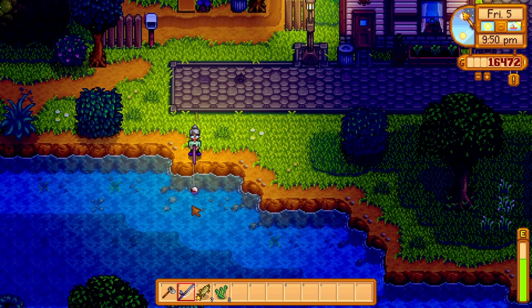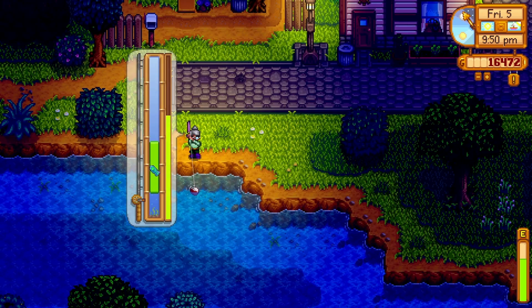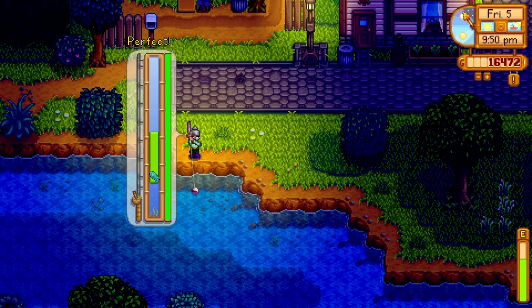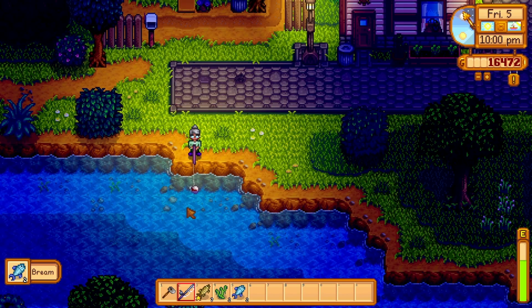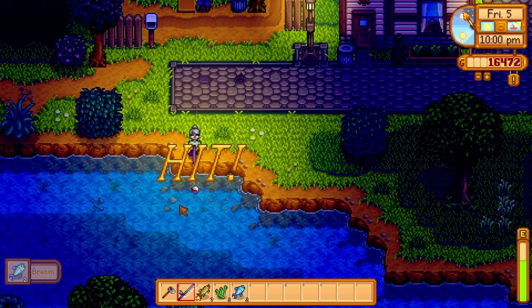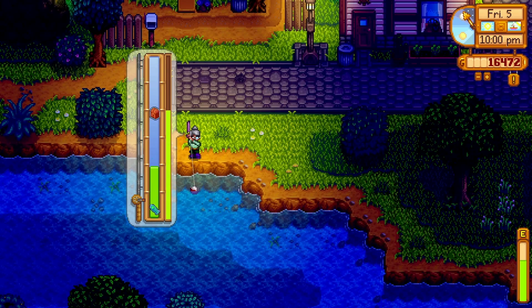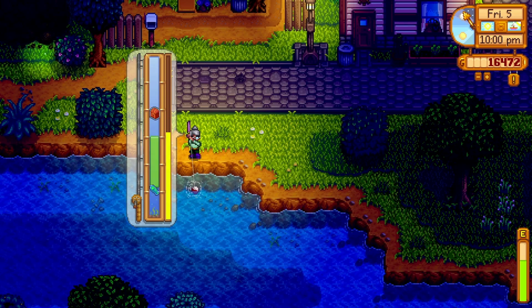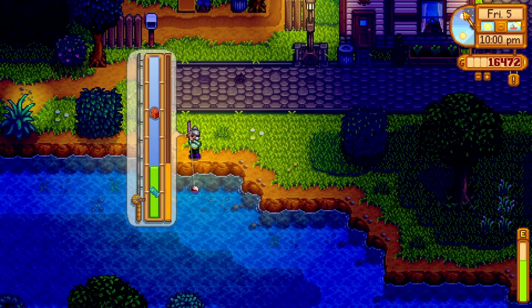Again, I'll have to research and see what regular bait does. I don't know if it makes my bar any bigger. I can't tell by looking at it, so I don't know. But anyway, we had free wild bait. Look at that, 2 breams. Now the quality isn't so good. We really want iridium quality, and I don't know if that affects it at all. Oh, a treasure chest. Temptation is right there. Don't lose the fish for the treasure chest.